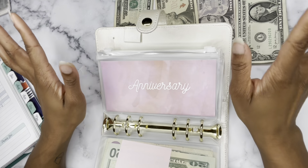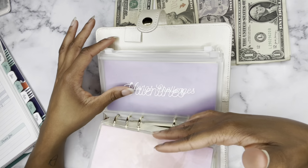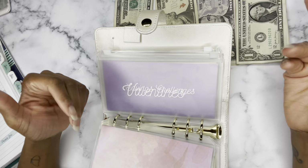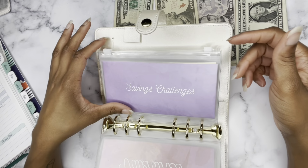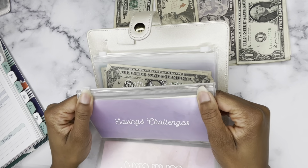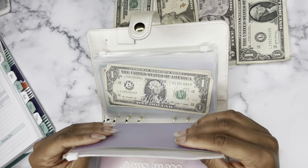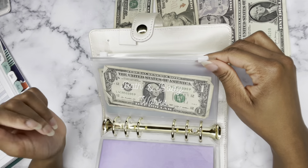Anniversary. Our dating anniversary is in January. So that's already passed. And I'm not contributing because, honey, all our money is going to this wedding. Valentine's, nope. Savings challenge, you see. I don't know if you can see, but it got money in it, y'all. I'm so excited. I did so good in February. Okay. That's for another video.